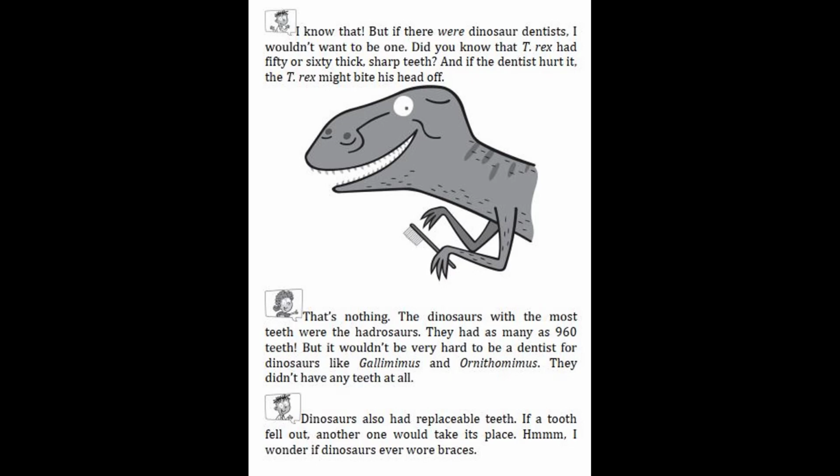That's nothing. The dinosaurs with the most teeth were the hadrosaurs. They had as many as 960 teeth. But it wouldn't be very hard to be a dentist for dinosaurs like Gallimimus and Ornithomimus. They didn't have any teeth at all. Dinosaurs also had replaceable teeth. If a tooth fell out, another one would take its place. I wonder if dinosaurs ever wore braces.